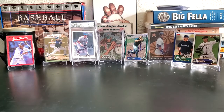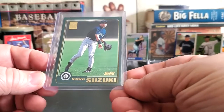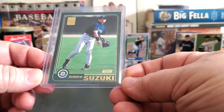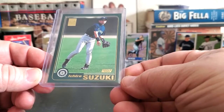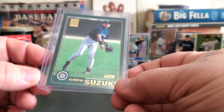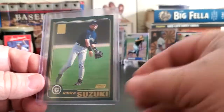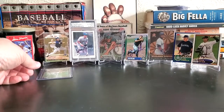Now to our boy Ichiro, class of 2022. I got to have a rookie card. I have just the basic Topps. Good card. It's not a gem or anything, but I'm happy to own it. I don't remember if I pulled it from a pack or if I don't remember. But there's that.